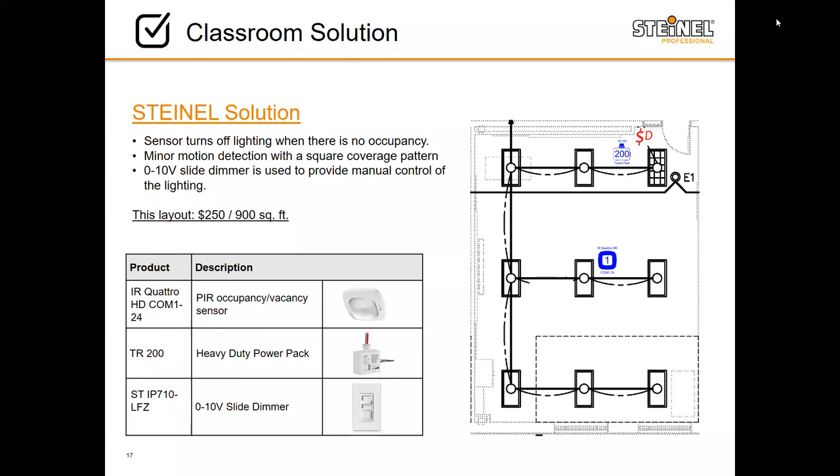We've had a number of cases where we've brought our product to the table when other round type sensors leave the corners uncovered. And in a classroom, it's particularly troubling because that's usually where the teacher's desk is situated. So for a teacher who is in the corner of the classroom, this sensor will detect that person with very minor motion.